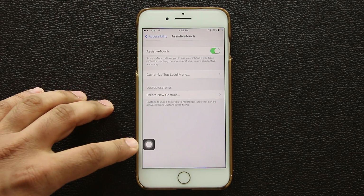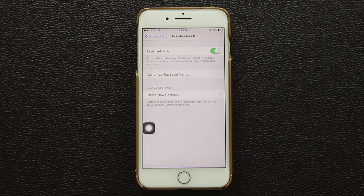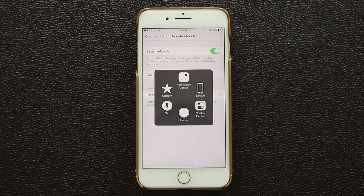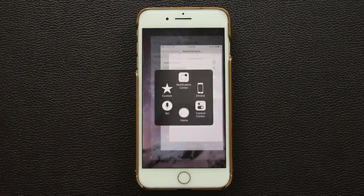Immediately you will see that there's a floating menu on the actual screen, which looks like a home button. It is in fact a home button and much more. So what you can do is tap on it. It gives you a bunch of options. One of them is the one that mimics the home button. So if I tap it, it's going to go back home.